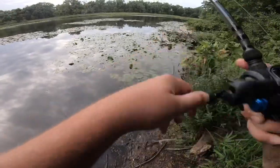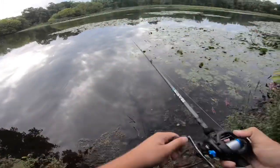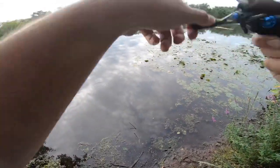I actually love this pond a lot. I don't know if it's pressured, but this is my second time here, I think. And fish seem to be active. They like the chatterbait. They like the frog. I did get some blowups.